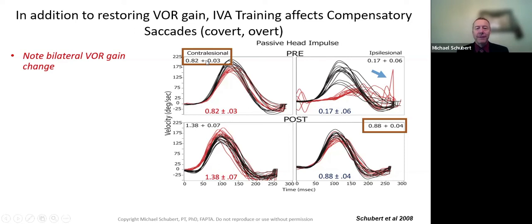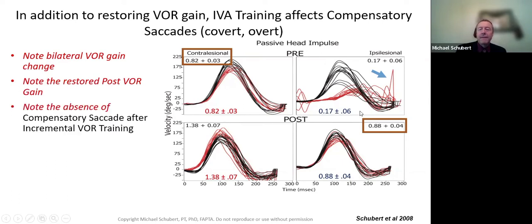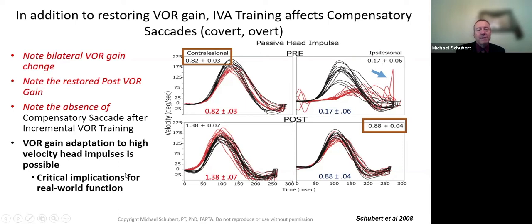We've created a problem. Look at the VOR gain on the normal side. We went from 0.82 to 1.4 just about. You can see that the red eye velocity is moving faster than the black head velocity. We've created a problem for their good side. On the other side, this was really exciting. We restored their gain. It went from 0.17 to 0.88 after 15 minutes. And it's now comparable to their contralesional side. But we did create a little bit of a problem here. The other thing to notice is that the compensatory saccades are no longer needed. The VOR is working. We don't need a saccade to augment gaze position.